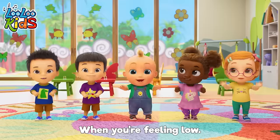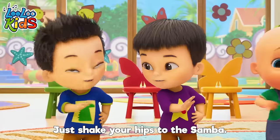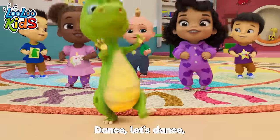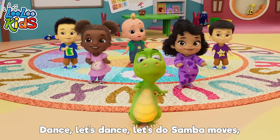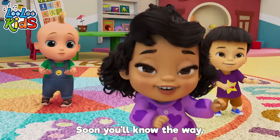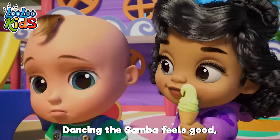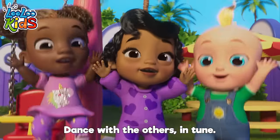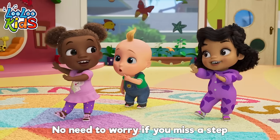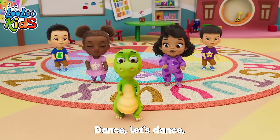If you're feeling low, there's not a right or a wrong. Just shake your hips to the samba. Dance, let's move to the groove. Dance, let's do samba moves. Dance, soon you'll know the way. Let's dance the samba all day. Dancing the samba feels good. Dance with the others in tune. No need to worry if you miss a step. Dancing together, we'll do it okay.